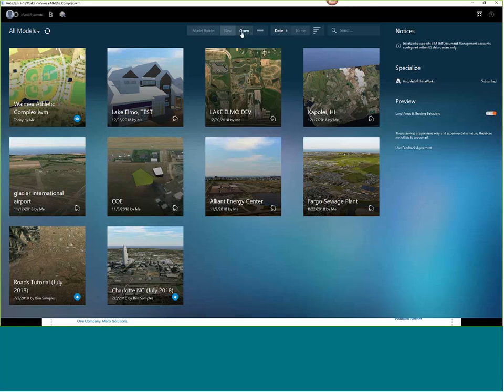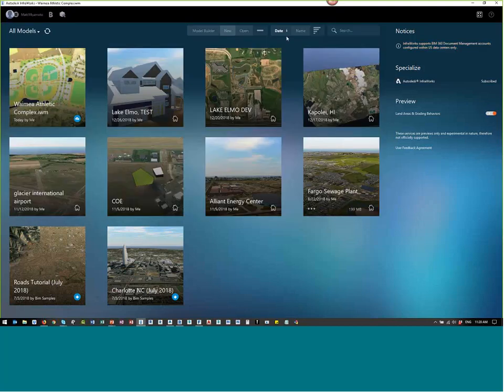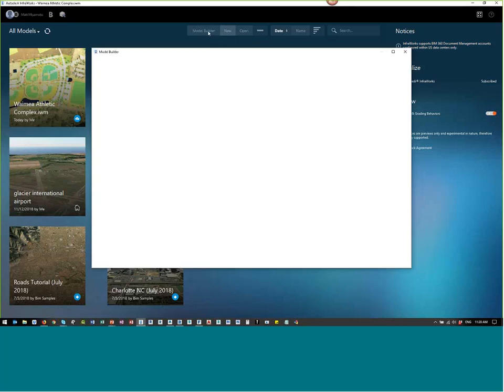But if you have other models that are not recently used, you can also open them, and you would see a list of additional SQLite database files that are all used to contain Infraworks information. So you can open existing models, you can create new models from scratch if you just have a generic project you would like to create, or, in my recommendation from the previous slide in the PowerPoint, we're going to start with the Model Builder.